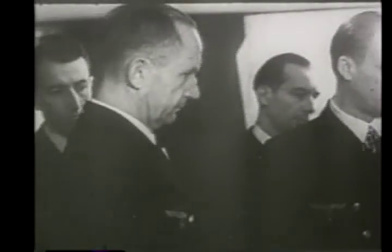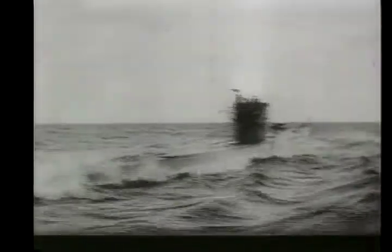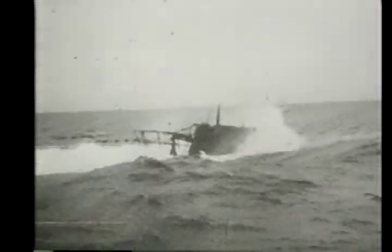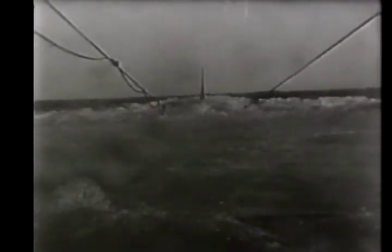German commander of undersea boats, Admiral Karl Dönitz, could muster only 5 submarines to carry out his plan of attacking shipping along the Northeast American coast. He called his campaign a roll on the kettle drums. And what a drumbeat it was.